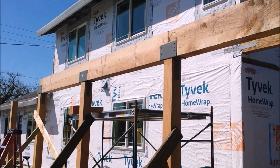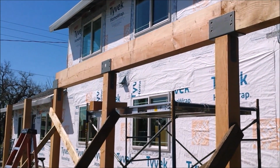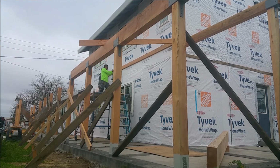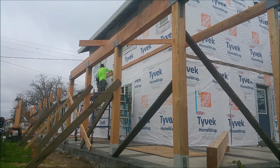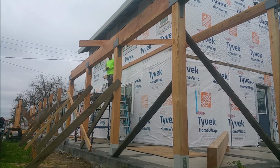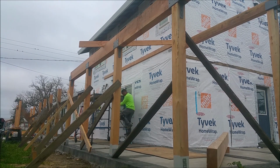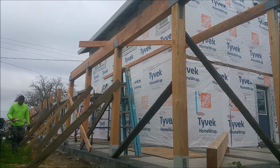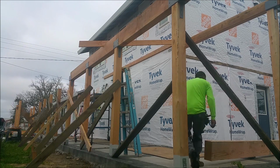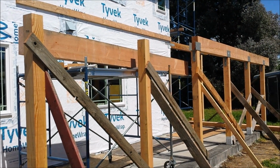6x12 number 2 has been installed. That thing was heavy, about 14 feet. I thought the first one was heavy, but the second one, wow. Got our third beam ready to go in place. Just waiting for some brackets.